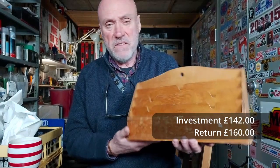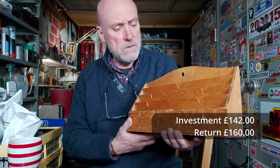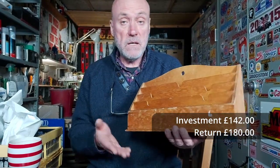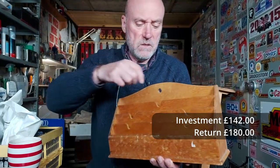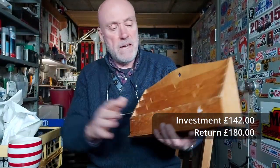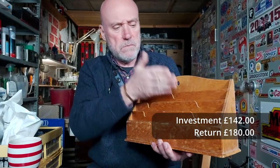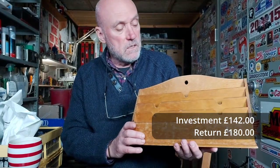What did I pay for it? About £5, as I say. So I think this will go for around £20 to £25. But it's dead solid. Nice little thing. Not sure whether you could get albums in it, actually. If you're just picking a couple of albums to listen to, chilling out, then that might be ideal, just to slot those in. I think you could definitely get an album in there. So I might do a photograph.